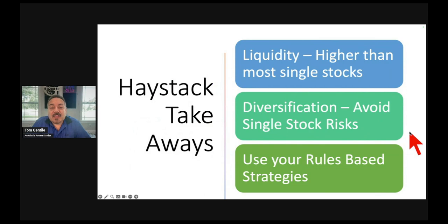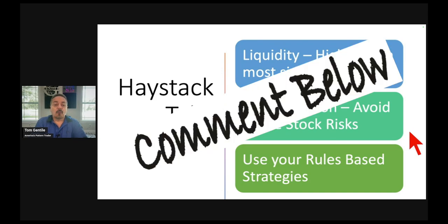So, takeaways on the haystack. Well, ETFs have liquidity that is at least, if not much higher than most single stocks. So you are definitely a small fish in a big pond here. You've got diversification because you're diversifying away from any single stock risk, which is that unknown risk that we hear from single stocks on a day-to-day basis. And of course, we can take ETFs and options on ETFs and use our rules-based strategies for these.